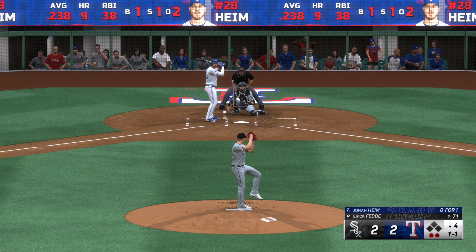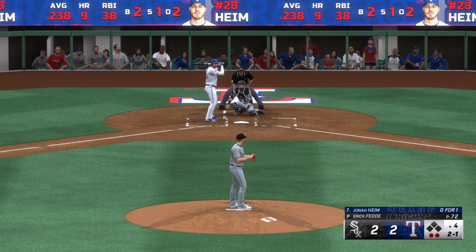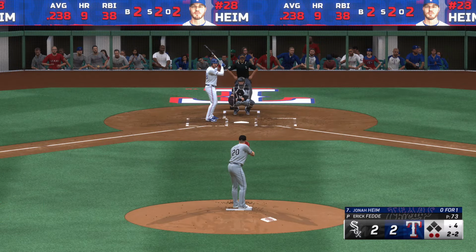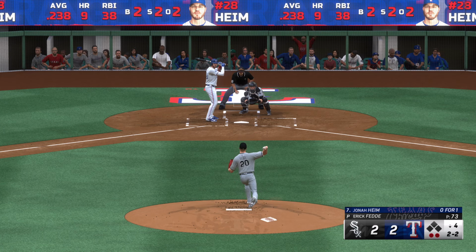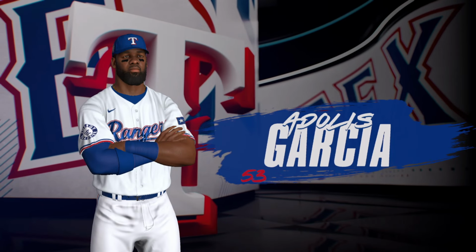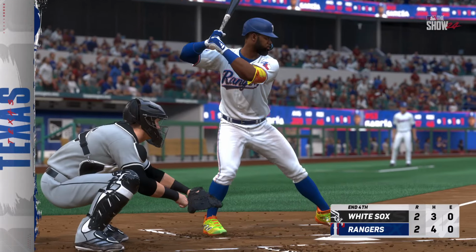And he deals. And now 2-1. Sliced hard, but foul down the left side. The 2-2 now. Got him looking for the K. Called strike 3 and a fastball up in the zone. But 2 come across to score in the inning courtesy of this 2-run homer. 2-2 game. You're watching Major League Baseball on the show.